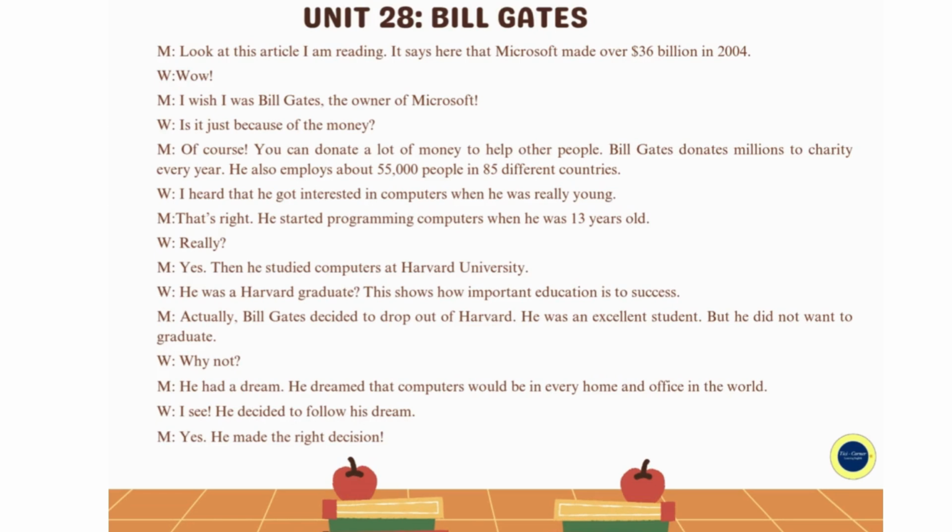Actually, Bill Gates decided to drop out of Harvard. He was an excellent student, but he did not want to graduate. Why not? He had a dream. He dreamed the computers would be in every home and office in the world. I see. He decided to follow his dream. Yes, he made the right decision.